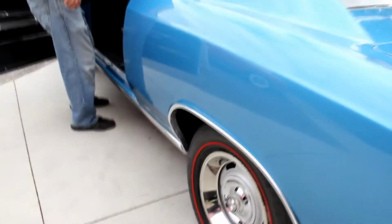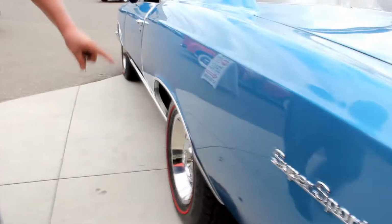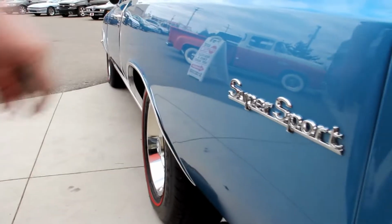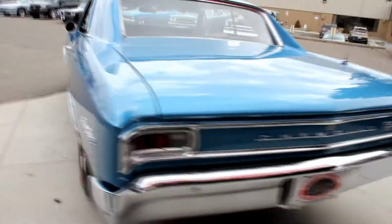We'll grab the key here and we'll hop in the trunk. Quarter panel's nice and straight on the car. The door lips look good. The emblems are beautiful. Rear bumper's in great shape. It looks like it's brand new.